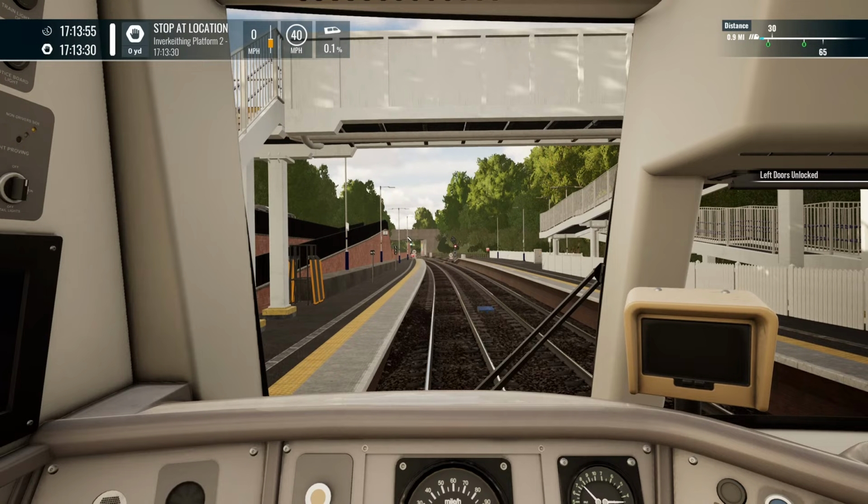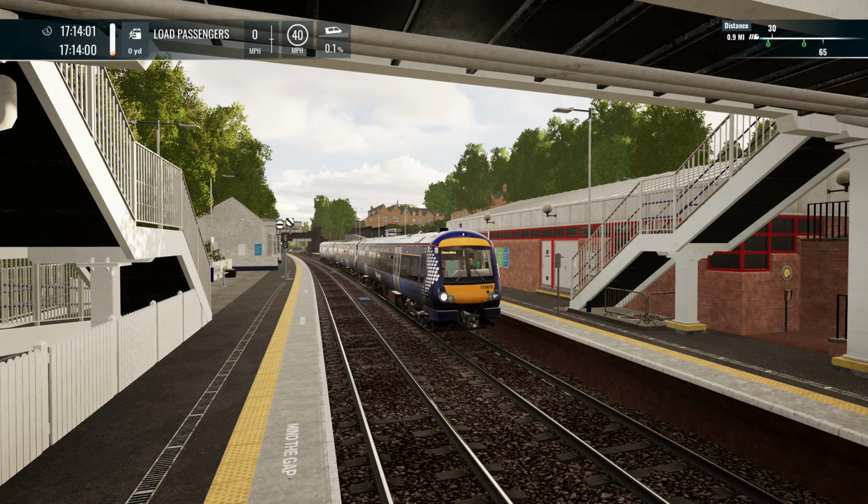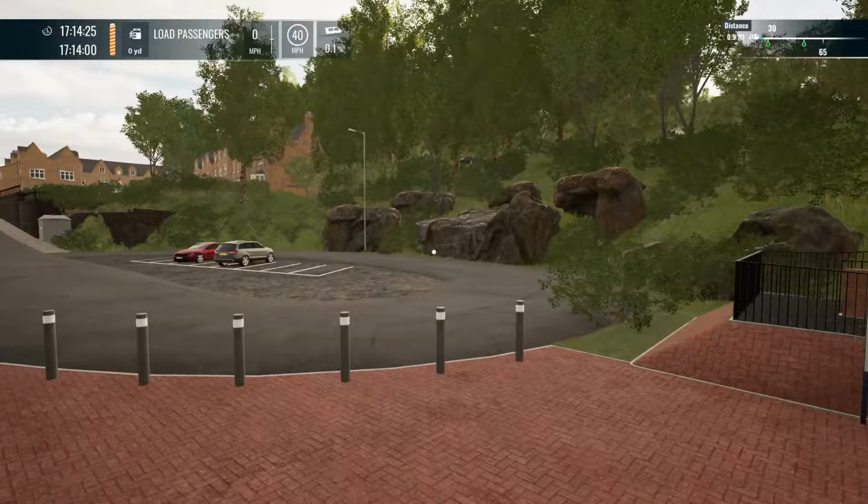There we go. Let's open up the doors. No worries, Ben. Completely agree with you, though. This route could be better. Oh, stuck a bit here. That's never good.